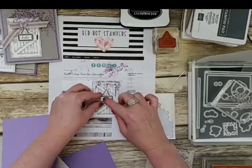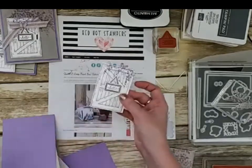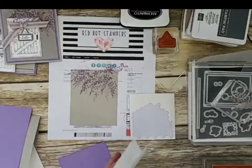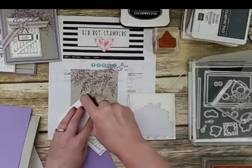Okay, so here's my hello sign. Here's my cute little door. And I'm going to go ahead and adhere all my layers, if I can find them. Here we go. Okay, so one by one, first I'm going to adhere my door, and I'm going to add the ribbon at the end.